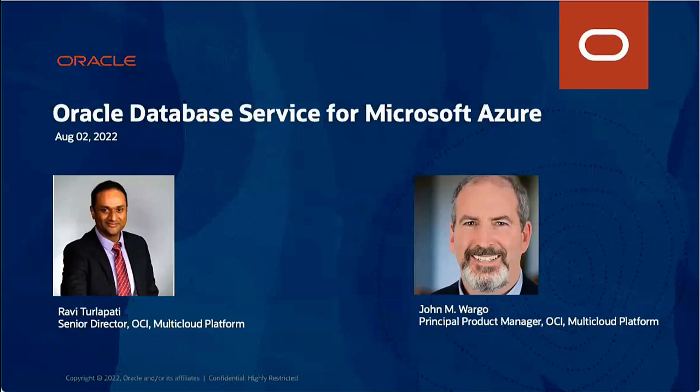And largely with our team, we're very excited to present this new product that we brought to market recently. The service name is Oracle Database Service for Microsoft Azure. We announced this product on July 20th at Microsoft Inspire, and we've developed this product in close partnership with Microsoft, and we're very excited to go through a deep dive session with you.